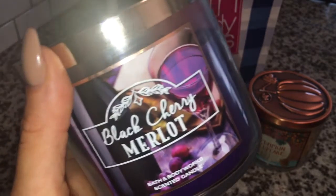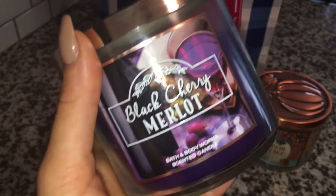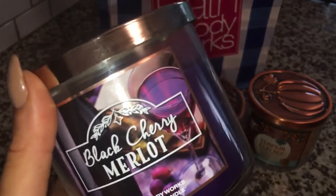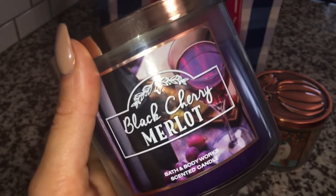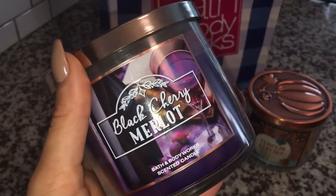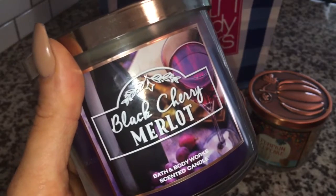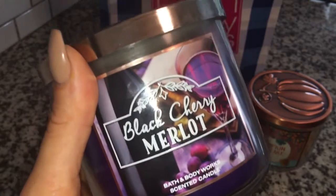That sour note, it almost warms when it's burning. When it's burning, it's such a warm scent, and it is absolutely divine. I texted my friend Lindsay. She's another Bath & Body Works crazy person like all of us, and I was like, girl, have you tried Black Cherry Merlot? Because you need it. It's absolutely amazing. I'm losing my shit over here with this candle.